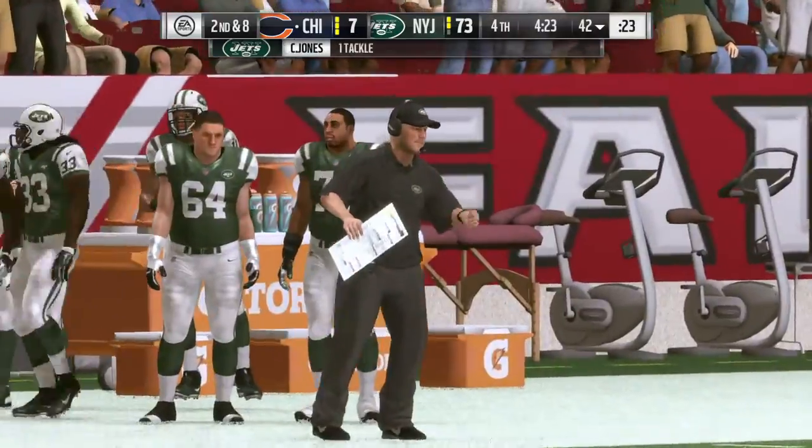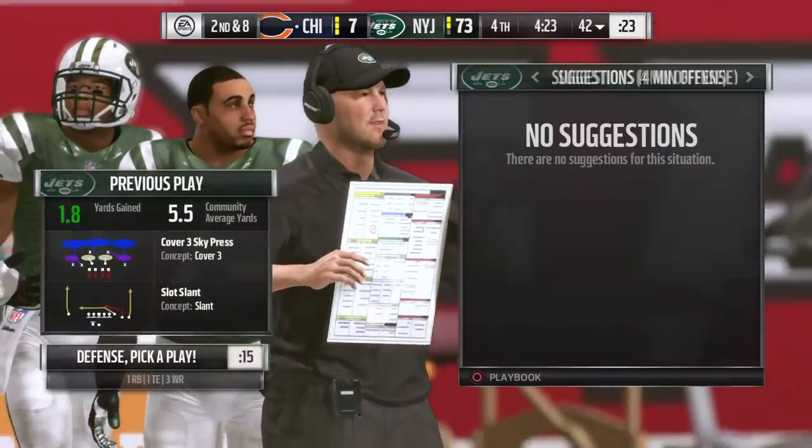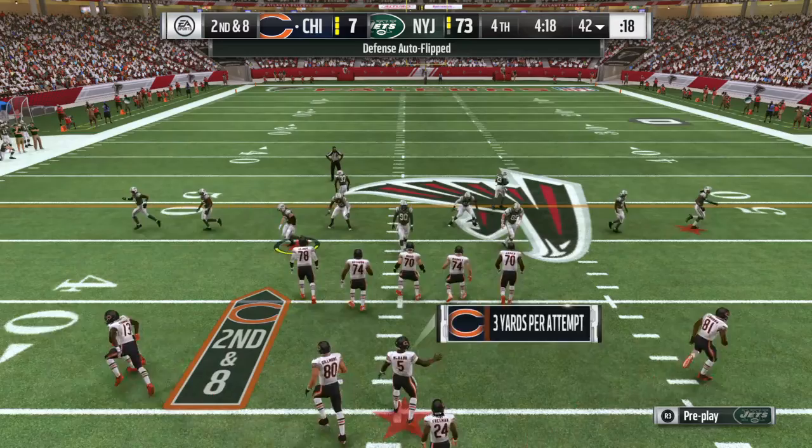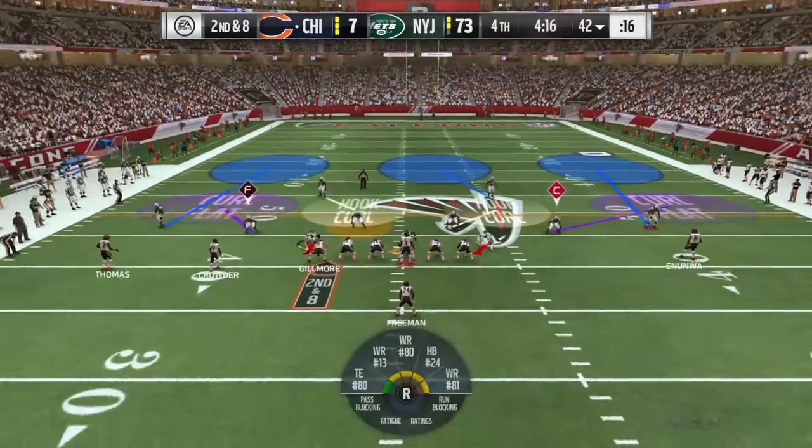Got to give credit where it's due. Really nice defense on that play. The pitch and catch was successful, but not any run after it. Completed pass play. Now let's see if they go back to the air or to the ground.